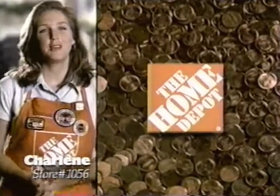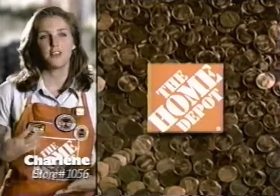Guaranteed low prices at the Home Depot mean that you can be confident that you're going to walk into our store and find the best price in town.